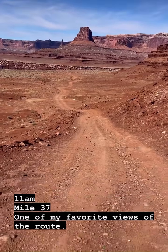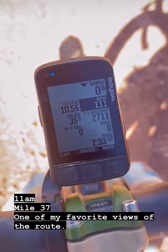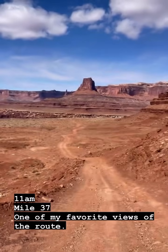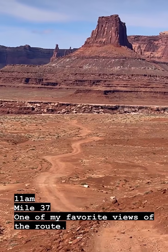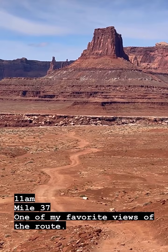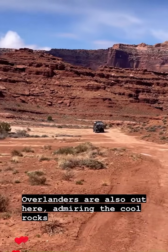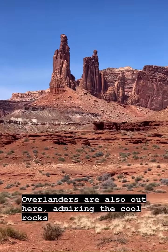All right, mile 37. I don't know if that shows up. 2.5 hours in. This is a great view. Love this little hump that you get over and then you see this iconic road and rock. Catching up with some overlanders over here. More cool rocks.